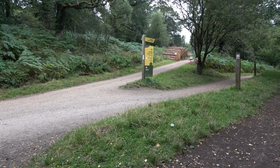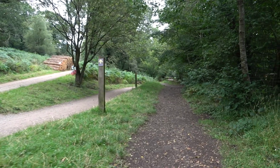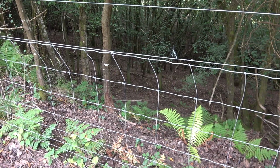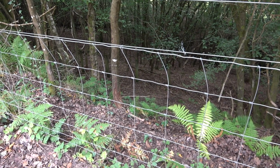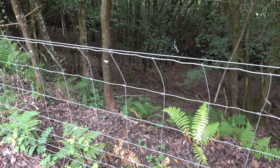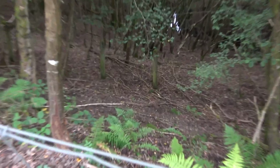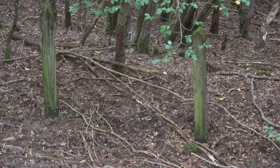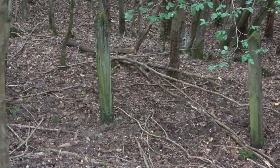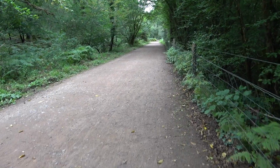This must be where we meet the cycle track then. Joint path apparently. Deep down there on the embankment, below the embankment, our old friends there, sleeper posts, if you can pick them out. There we go. Meanwhile, we're making tracks this way.